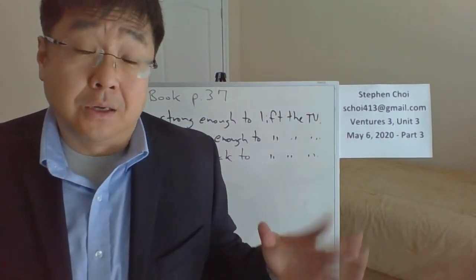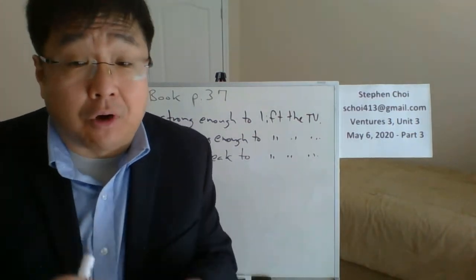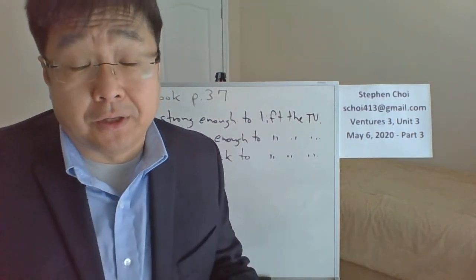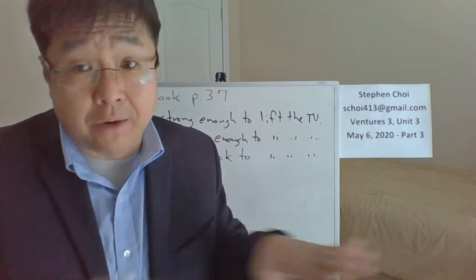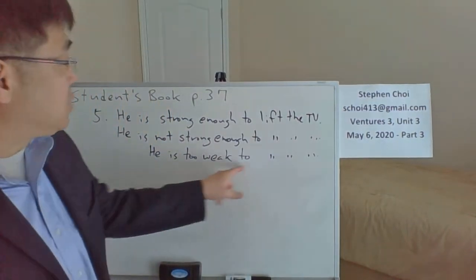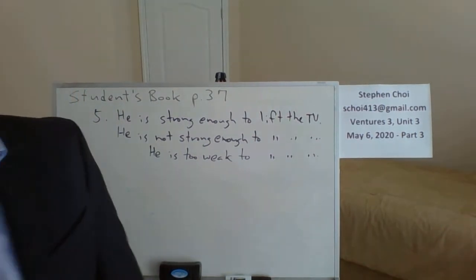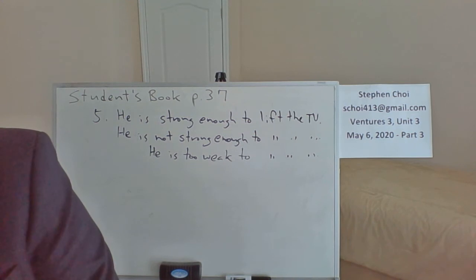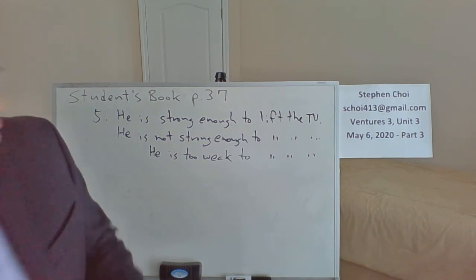Okay, so weak means what? Not strong. That's the right amount. If he's having problems lifting the TV, then he's weak. So he is too weak to lift the TV. Okay, so you can do it either way, depending on how you see the picture.